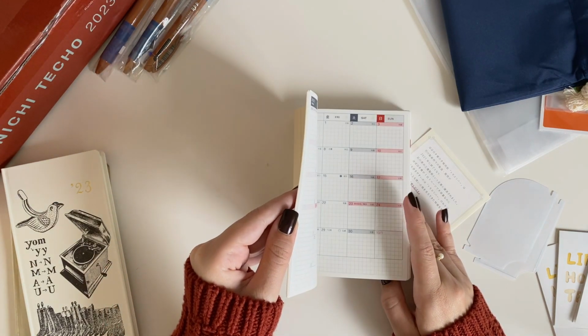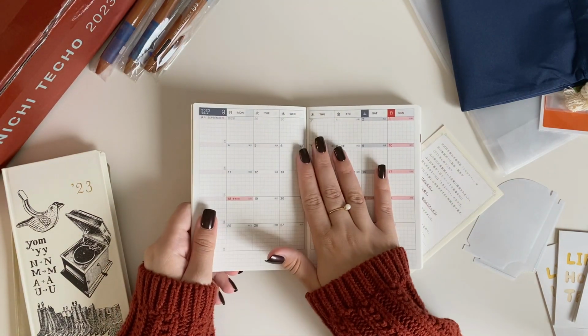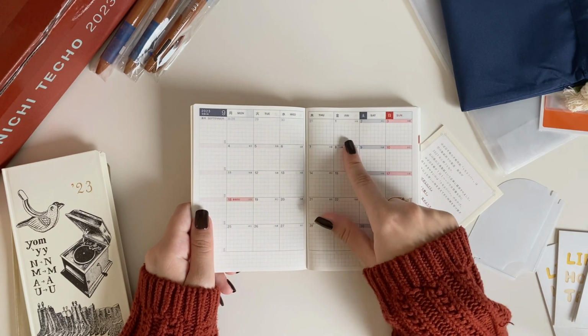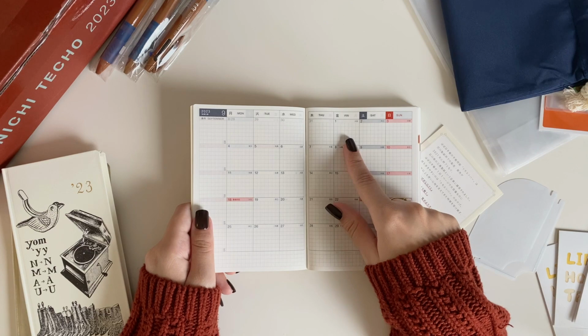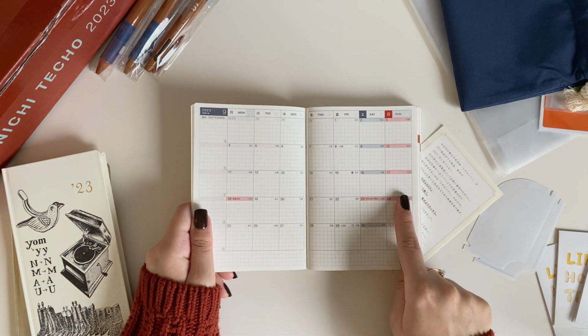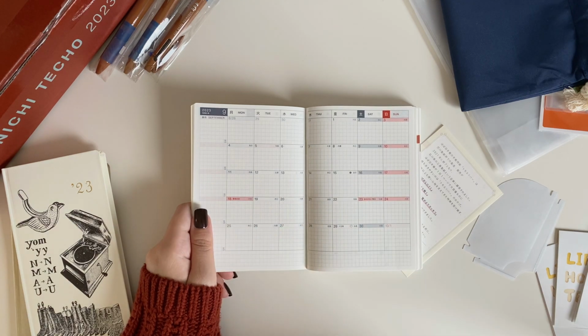One thing I will say about the monthly section, just to give you an idea about how I plan to use it, this is where I would track if I had a panic attack on Friday or something like that, and I wanted to just note that down, or if this particular week out of the month was really stressful, I would note that down.